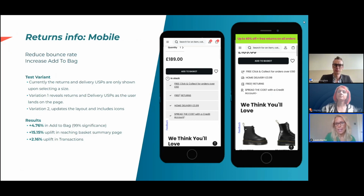And obviously, like Hayley said, with the design, it's quite wireframey, to put it nicely, the design on the left. So we wanted it a little bit more modern, and that content is also quite deep. So on the right-hand side, you can see by putting the icons there and reducing the padding between, it allows us to bring up "We think you'll love" higher up the page as well.